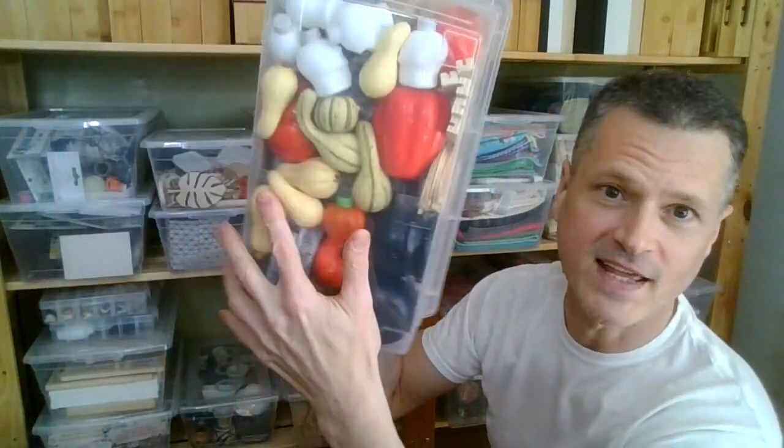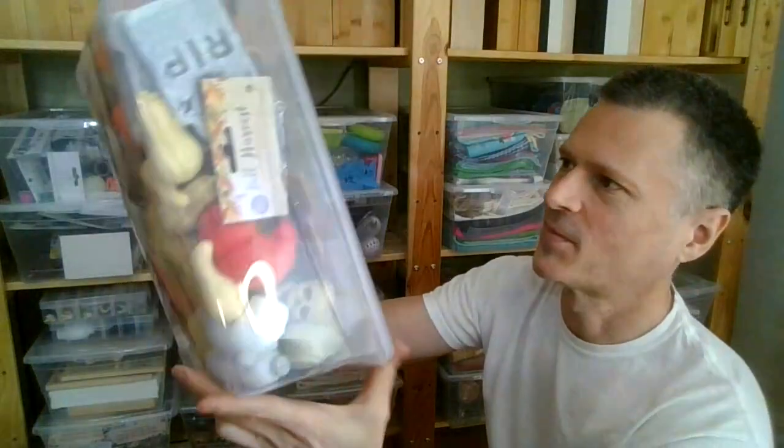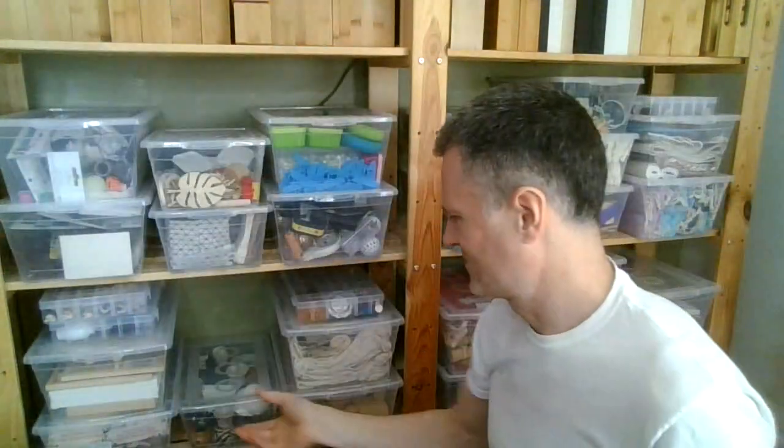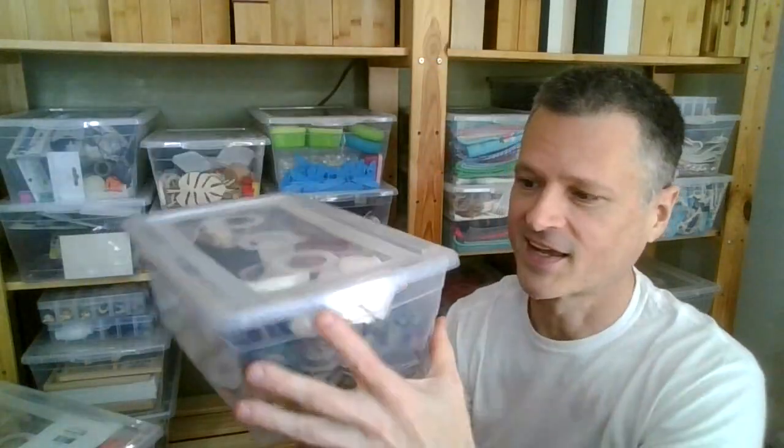This is strictly a Halloween, well no, it's a Halloween and fall box. But is it spilling over? Do I have stuff? Okay, here we go. So we have the ceramic bin, which is nice that I have on the very bottom because it's all things that can break.